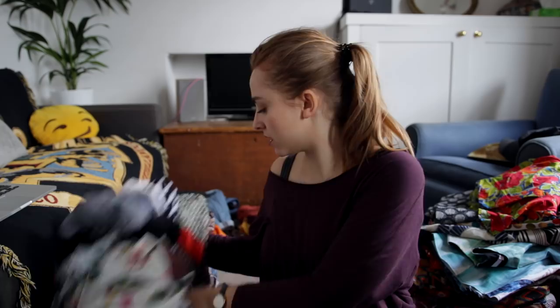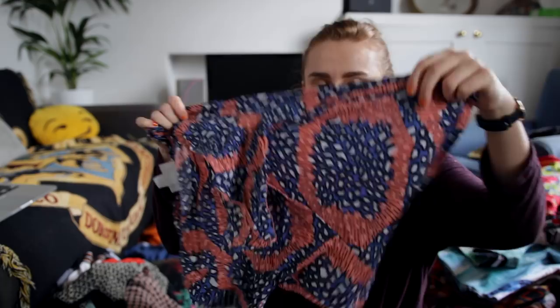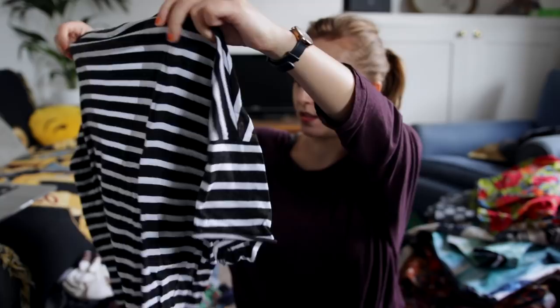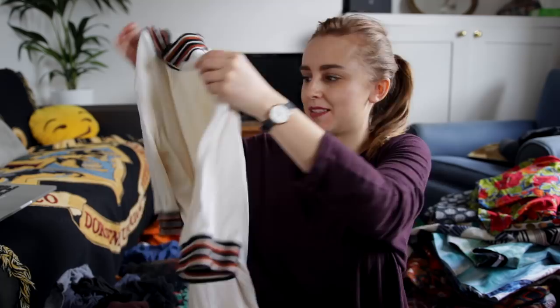Jesus. Okay, let's go. This one, thank you, served me well. Again, these two, I had these so long. And they look so damn good with black jeans. I need to get me another pair of black jeans. Right, these are staying. This one, staying. Sorry, I just love stripes. This one, staying. This one, you can go. This one, go.